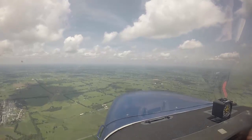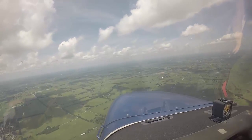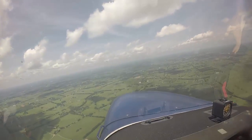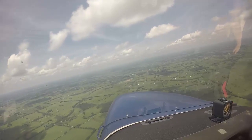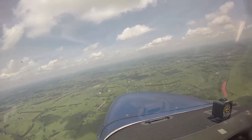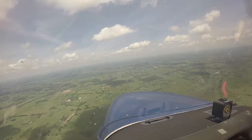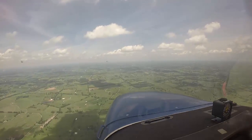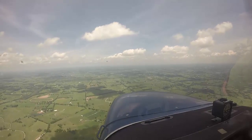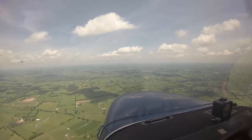Citation 2 Uniform Kilo, descend to maintain 5,000. Captain 3784, 210 to cross Derby at 11,000. Captain 3784, Lexington Approach, Lexington altimeter 3021, cross Derby at 11,000, then descend to maintain 10,000. Derby at 11,000, then descend to 10,000, Captain 3784. Number 54 Uniform has joined the final approach course. Traffic is going to be at your 3 o'clock and 5 miles, eastbound, type unknown, altitude indicates 2,500. Okay, no contact, 54 Uniform looking for traffic.